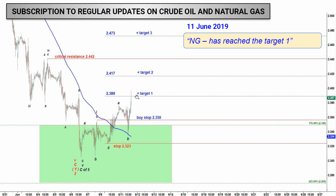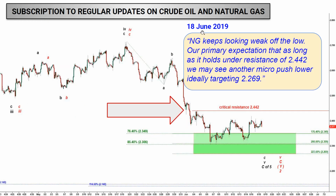And in case we never get to target 2 or target 3, you will not see your green position going red. At least you will book a substantial part of your profit. And if it keeps going higher, you will make more money, but don't be greedy. And on 18th of June, we can see that the potential to tag higher targets did not materialize.